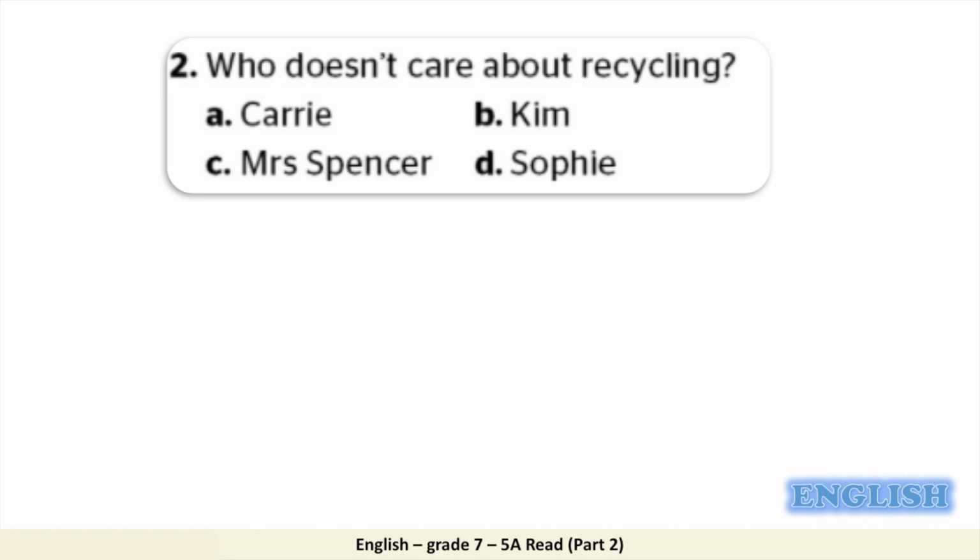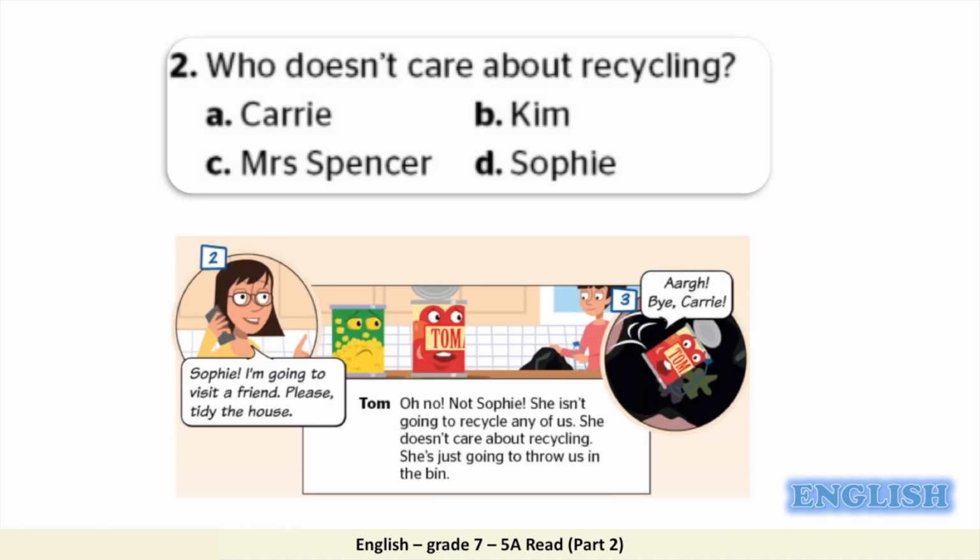Question number 2. Who doesn't care about recycling? Is it A. Carrie, B. Kim, C. Mrs. Spencer, or D. Sophie? In the text, Tom is not happy when he finds out that Sophie is the one who is going to tidy the house. This is because she doesn't care about recycling. So the correct answer is D, Sophie.